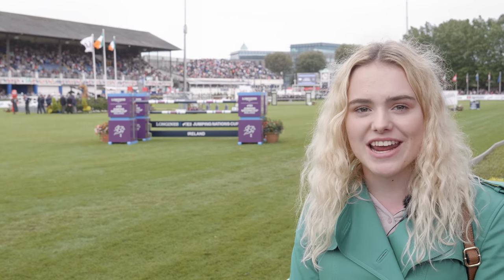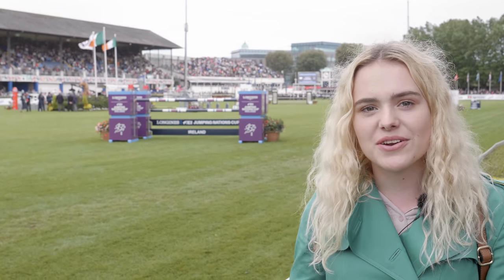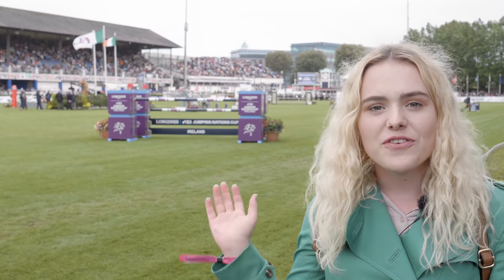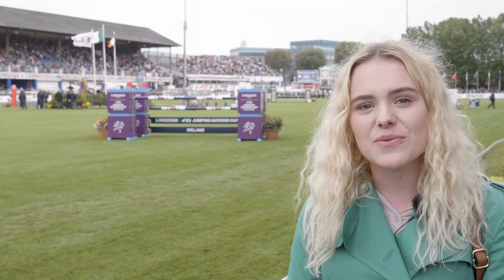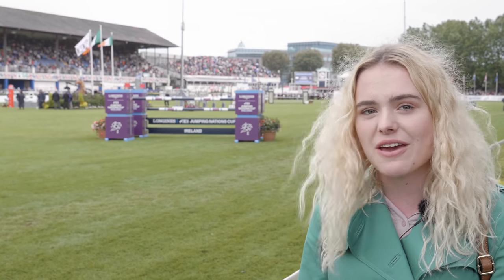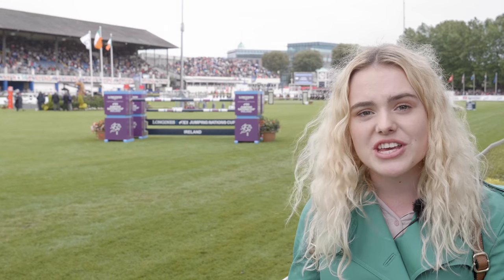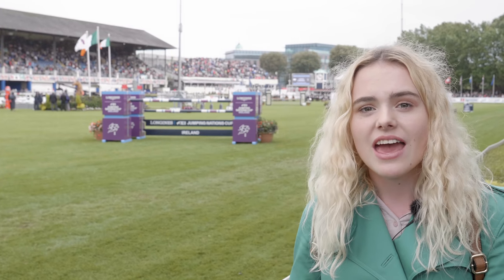Friday and I'm here at the Longines FEI Jumping Nations Cup. I'm here at the Dublin Horse Show and behind me they just have the parade going on at the moment. A few weeks ago I was back at Hickstead where the Swedes won the Longines FEI Jumping Nations Cup over there in Great Britain. I think the Irish team have a really strong team this year and they're all very excited to be jumping on their home ground, so let's see how it goes.